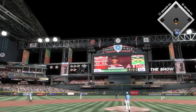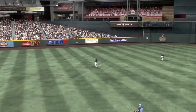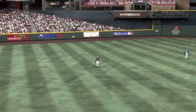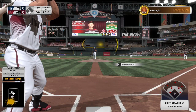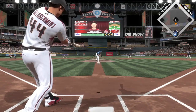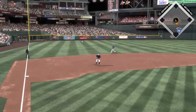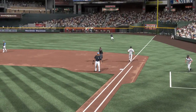This is skied into short left center. Waiting on it is Benintendi, and he brings it in for the second out of the inning. Here's Paul Goldschmidt now. First time to the plate for him, and he's carrying an eye-popping batting line with him, up in the 360s to start play. Up with it is Longoria. Throw on to first gets him, and the side is retired.